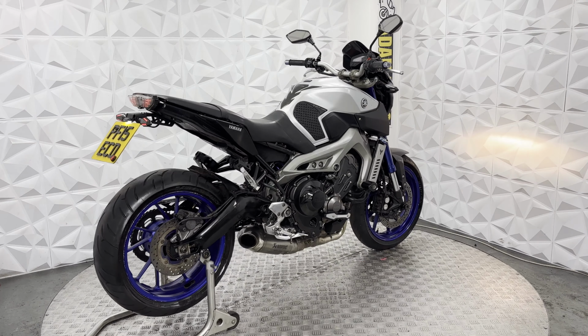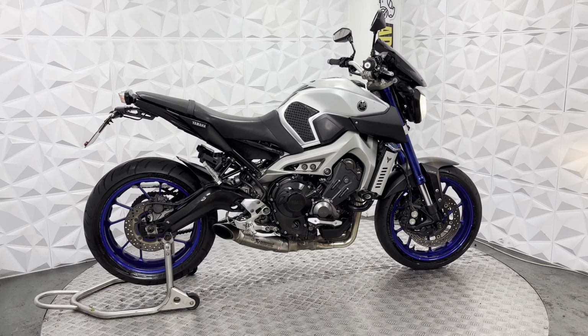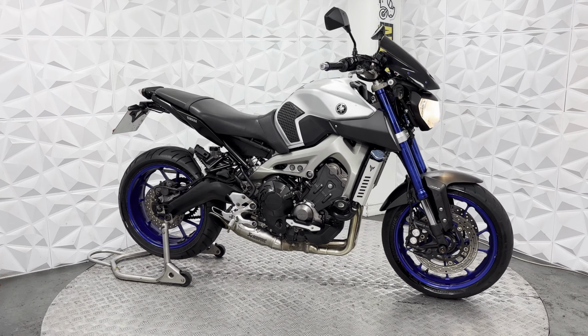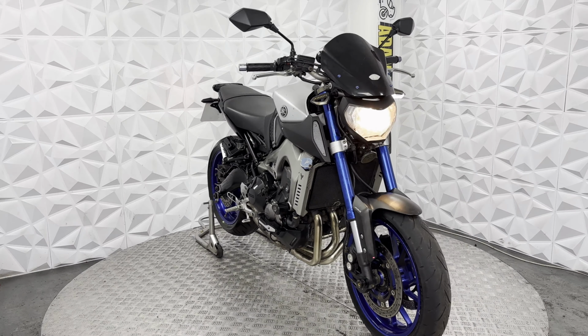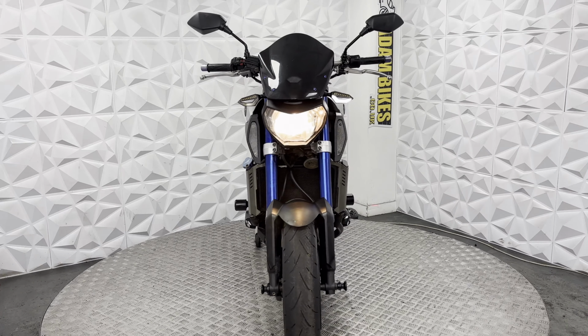It was stolen and recovered like we mentioned, and the ignition was replaced. Everything is in good condition. There's a few minor marks here and there. I mentioned the dent on the tank and a slight little ding on the other side. Little marks to the front mud guard there. Got the crash sliders on the front forks and on the rear.